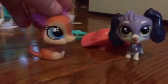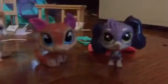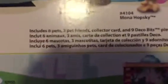It has a armadillo. And finally, a Cocker Spaniel, which stands well as well. And so, these are, if you focus on three pet friends, so they're not actually pets. And I didn't take out Russell because, like, we all know Russell.